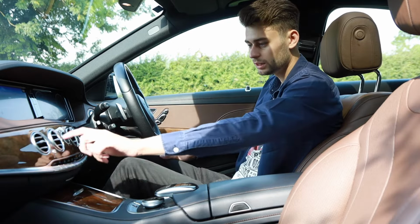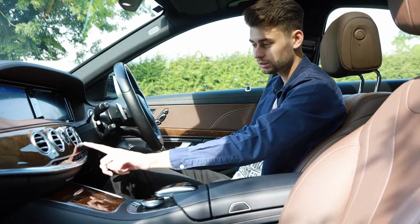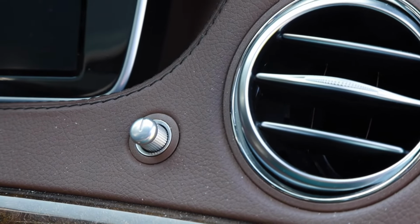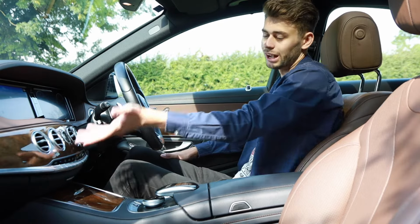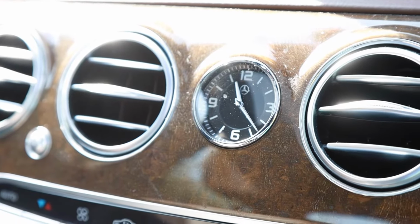You've got lovely metal air vents which control the airflow by these little knobs that just pop out, and then you can twist them around. That's just fabulous. Look at that, that's just so luxurious and brilliant. You have the Mercedes clock proudly presented in the middle.